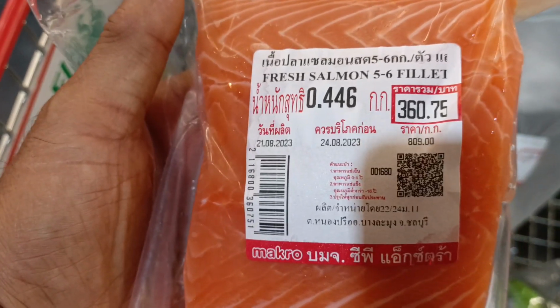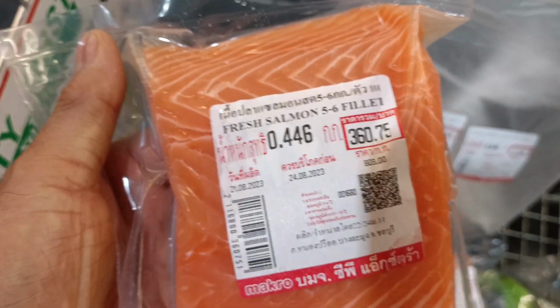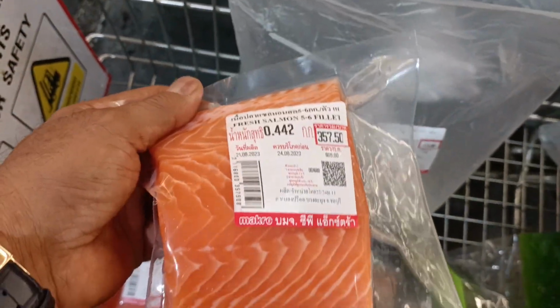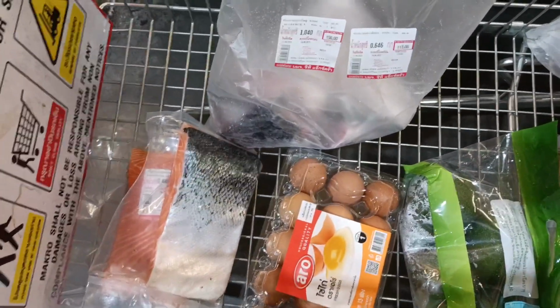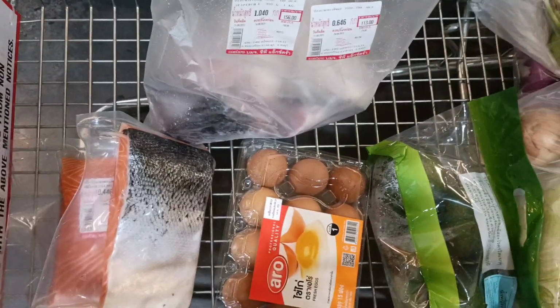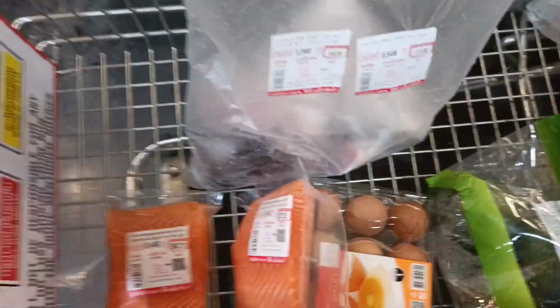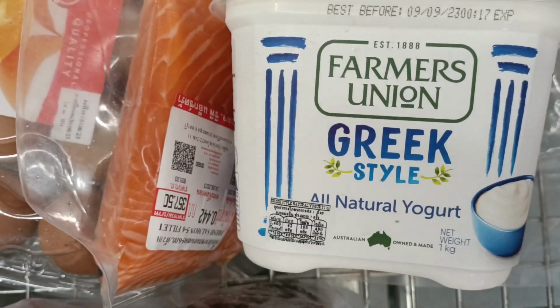I'm lying to you. It's less than $10, a little more than $9. 360 baht is a little more than $10. But again, two can eat from it. Not super expensive. In the US, I think I buy it cheaper, but we're not in the US. This is not the normal food that you will buy in Thailand. From yogurt, this product is from Australia.